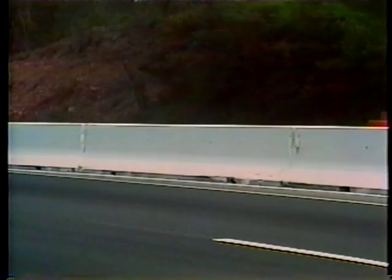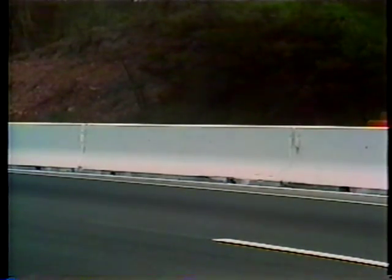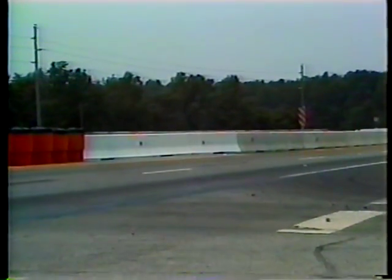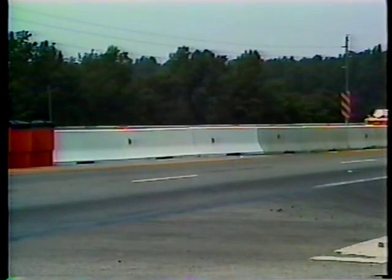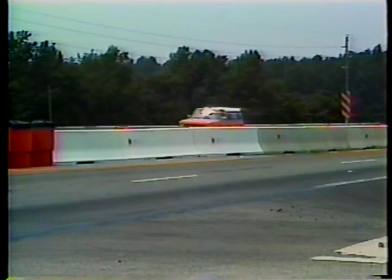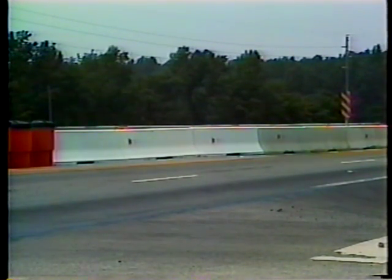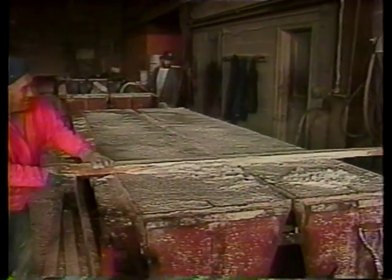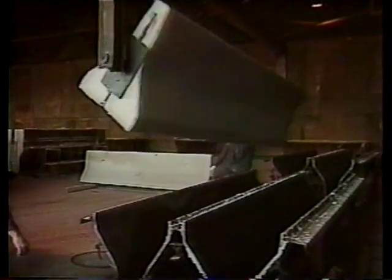In some states, another delineation technique is to paint all the barrier segments with white pigment. The paint can be made more visible at night by adding glass beads. Other techniques call for painting only the approach segments, either all white or with diagonal orange and white stripes. Barriers can also be made more visible if white cement or white aggregates are used in their manufacture.